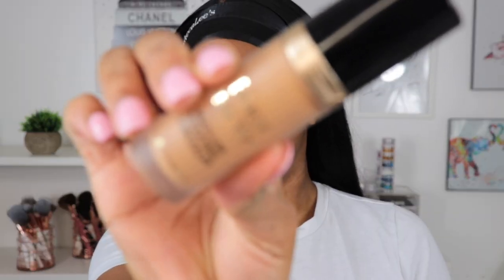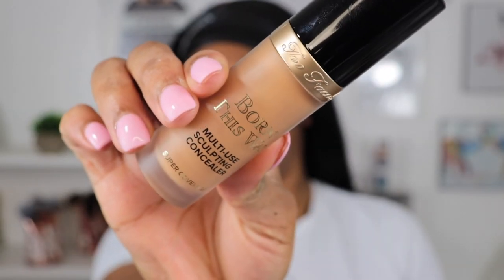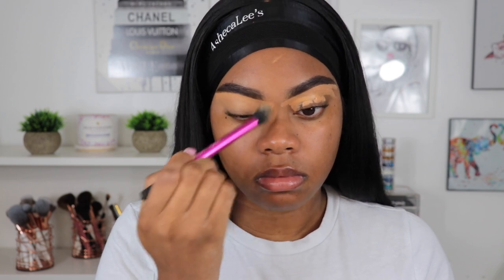So now I'm going in with the Too Faced concealer, and this is in the shade tan. And I'm just going ahead and carving out the bottom of my brows. I've kind of been avoiding carving out the top part of my brows only because I feel like it adds more of a harsh look to the brows. And I've, like I said, been trying to keep it real natural. So carving out the bottom still keeps it very clean and still looks like we did something, but it doesn't look too forced. So that's something that I've been doing.